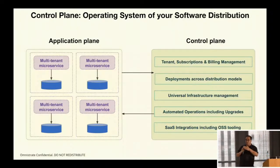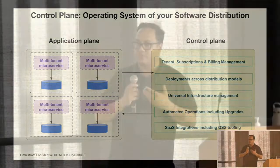Then there's a part about the deployments, and I talked about different deployment distribution models already. Then there's the infrastructure management. How do you make a universal infrastructure management where you are not dealing with this cloud and this region and this account and this environment and this version? You have a holistic view. You have a universal infrastructure layer on which you can operate.